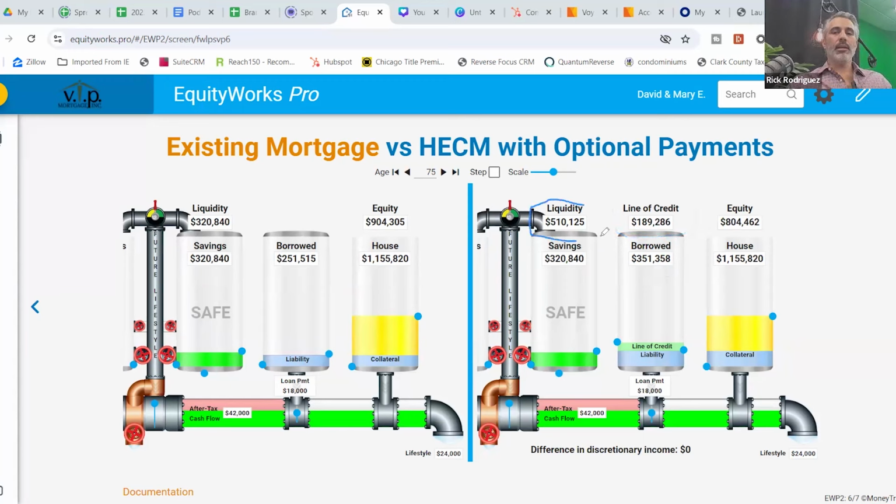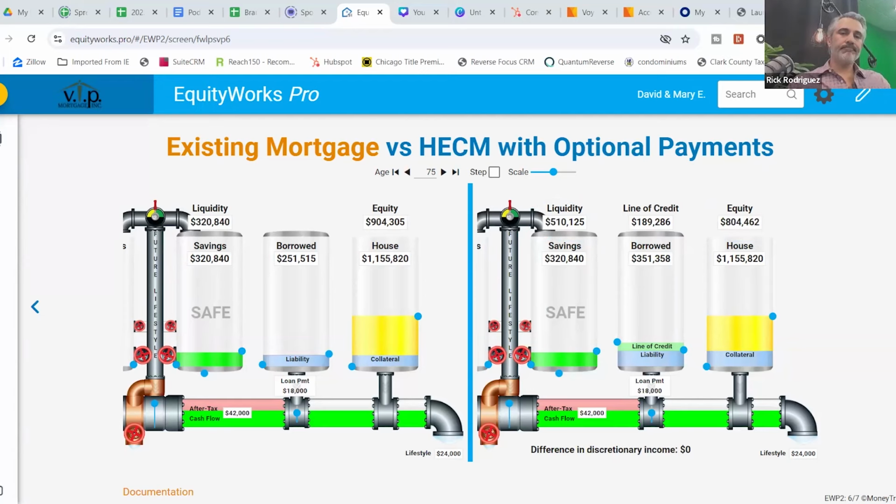Our liquidity is now $510,000 after 5 years. That's the sum of the line of credit plus what I have in existing savings. And what about our equity? Pretty comparable to the traditional mortgage, in that at this point we have an estimated home equity position of $804,000 versus $904,000, so about $100,000 less. However, we have $190,000 more available in liquidity. What if we continue on to age 80?